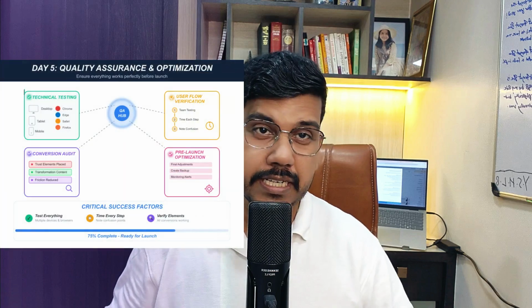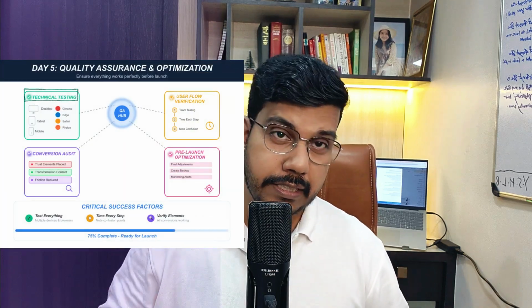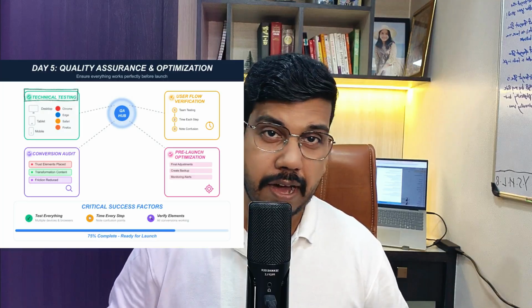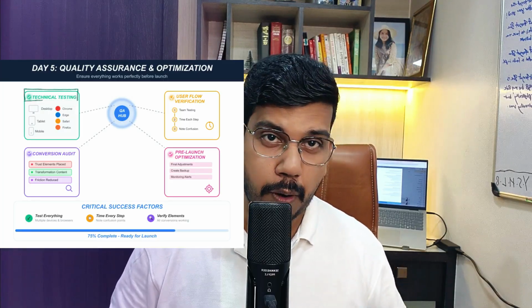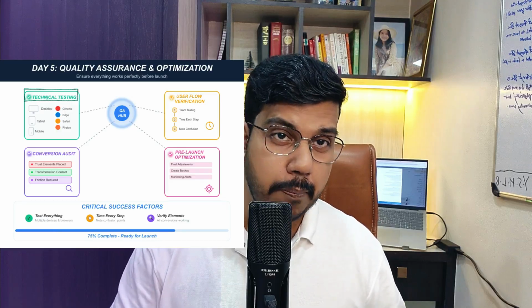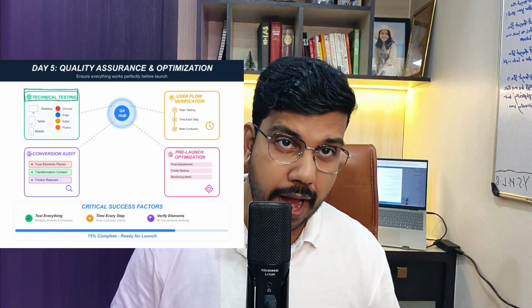Technical testing. First, test your funnel on multiple devices: desktop, mobile, tablet. Check all major browsers: Chrome, Safari, Firefox, Edge, and verify all tracking tools are capturing data properly. Ensure all forms are being submitted properly. Check the payment processor from end to end.